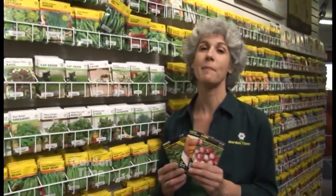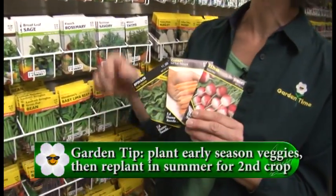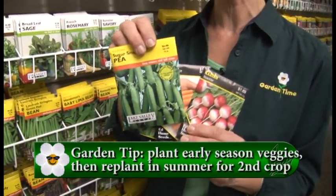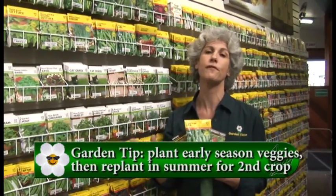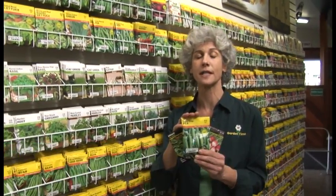Here's a great tip about planting seeds this time of year. All the early spring crops are great to plant. We have spinach and carrots, radishes, even sugar snap peas. You plant them now and you can harvest in just a few short months. You can always plant these varieties too in the middle of summer for late fall harvest. Just check the back of the seed packages for more information. Go into your independent garden centers and get more information and check out the great selection of seeds. And that's our tip of the week.